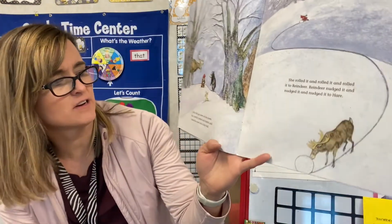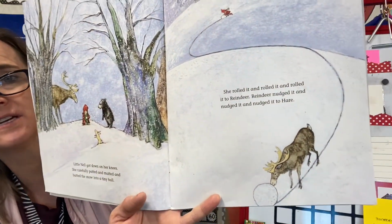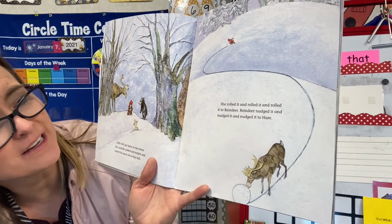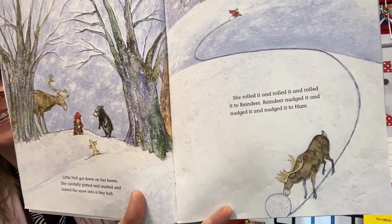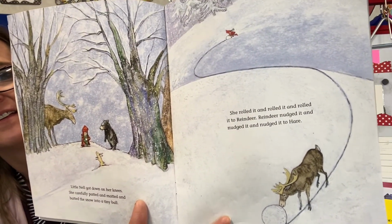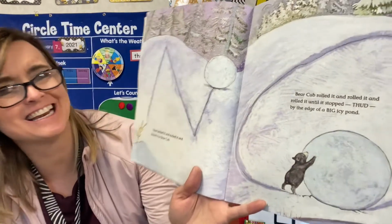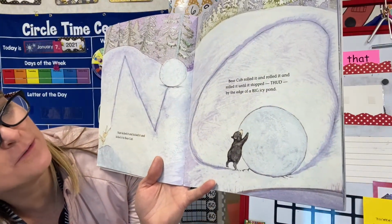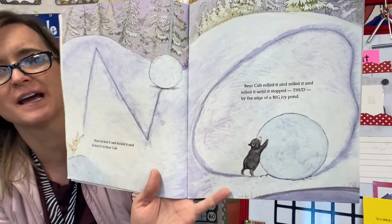Little Nell got down on her knees. She carefully patted and matted and batted the snow into a tiny ball. She rolled and rolled and rolled it to Reindeer. Reindeer nudged it and nudged it and nudged it to Hare. They're working together, aren't they? Hare kicked it and kicked it and kicked it to Bear Cub. Bear rolled it and rolled it and rolled it until it stopped, thud, by the edge of the big icy pond.